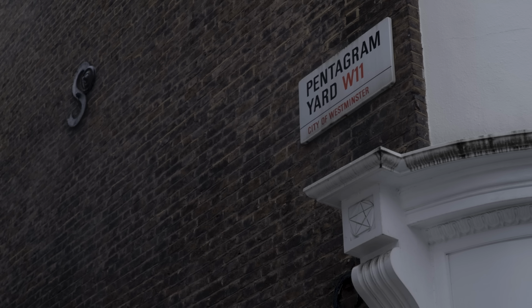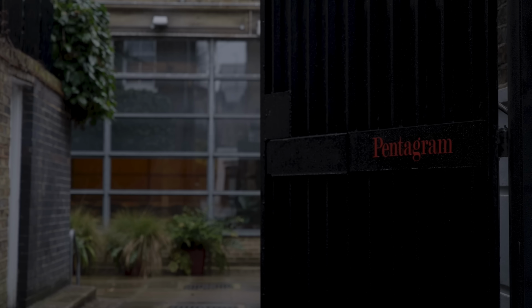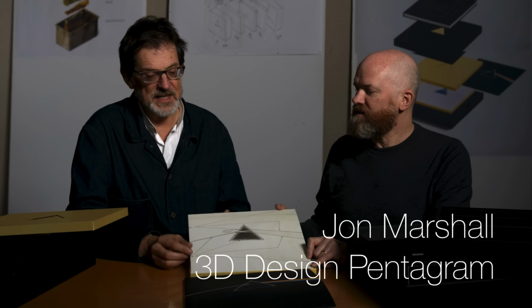So moving on 50 years, the problem is, how do you create or recreate that symbol in a new piece of packaging? And for that, I went to Pentagram. It changes slightly, just to say, there's a rawness to this.